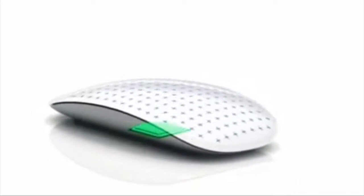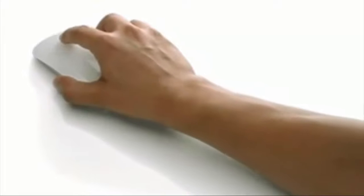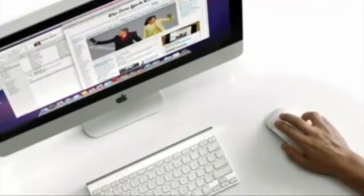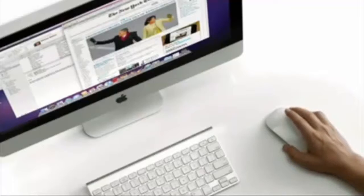There's a chip inside that acts essentially as a brain. As you put your fingers on the top shell, it can determine where they're located, how many you have, and through your gesture, your movement, it can determine what your intent is. You can scroll anywhere on that top surface, you can swipe. It is incredibly intuitive. You can use it without thought. It's just the way that you would have expected the mouse should have always worked.